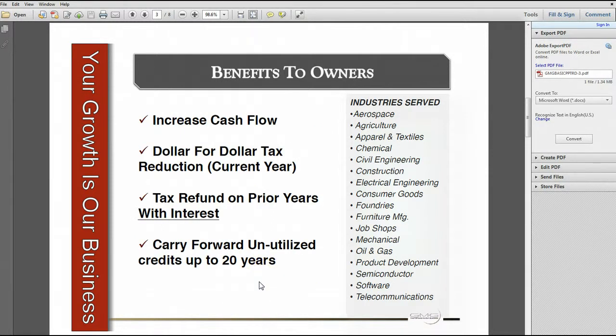Well, what are the benefits to a business for these R&D tax credits? Well, increased cash flow. Cash is king. In many cases, it's better to have the money now, and it's the time value of money. There's a dollar for dollar tax reduction for the current year. There's a tax refund on prior years with interest, so you can get up to 3 years prior of these tax credits if you haven't received them. You're able to carry forward the unutilized credits for up to 20 years.